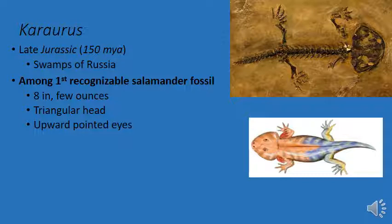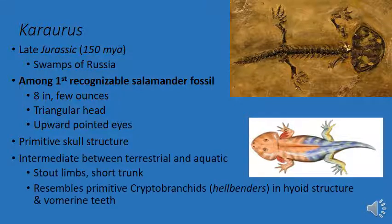Relatively small, a few ounces, 8 inches, had that very broad triangular shaped head, so very different than modern day salamanders, and had upward pointed eyes. So in terms of where its eye orbit was, a little bit different, upward pointing eyes than modern day salamanders. Had relatively primitive skull structure, and it's thought to really be more of an intermediate salamander between terrestrial and aquatic environments.